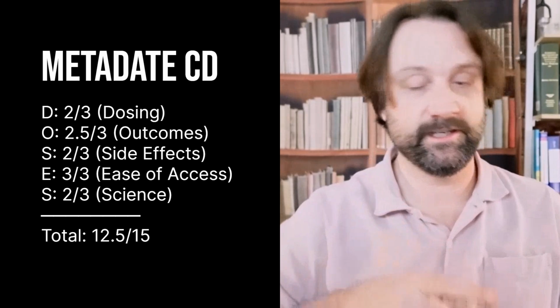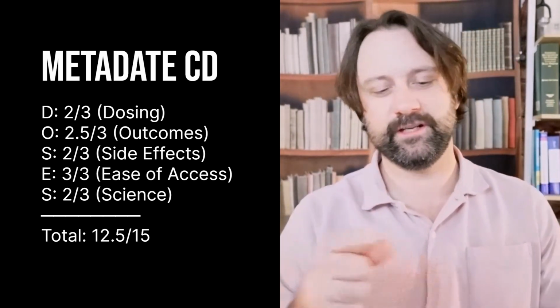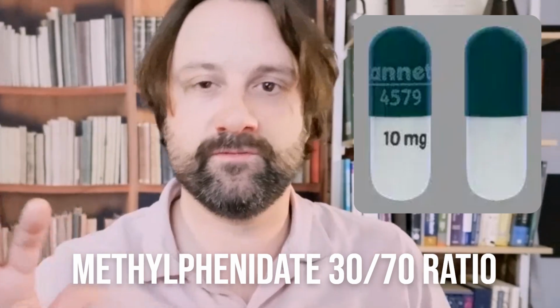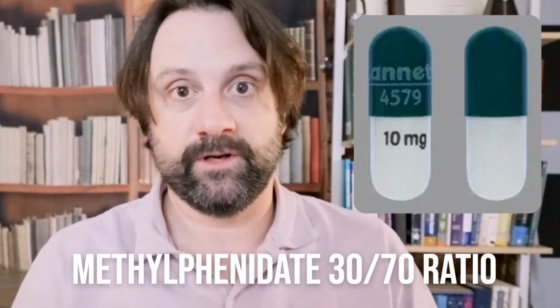Now, this is a sneaky one. Metadate CD, controlled duration. This one got a 12.5 because you can get into the weeds. It's important too because you're going to have to make sure you get the right thing. I think with these methylphenidate extended-release medications, I do believe that it is true: even the pharmacists might not know the differences. So educate yourself on the medication you're taking. If you have a good start of the day, the 70 is really going to help bring you into the evening. And insurances like this one a lot better.